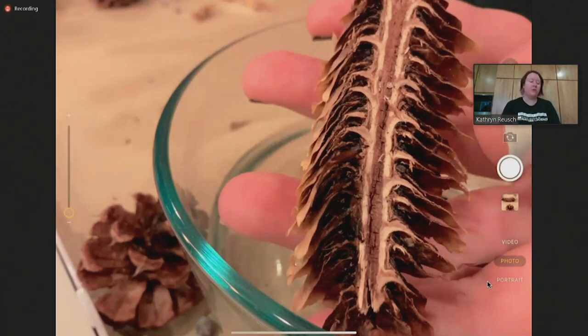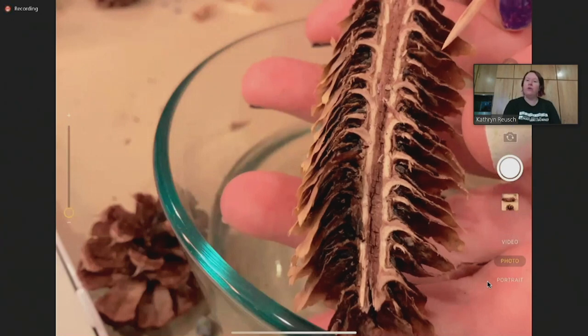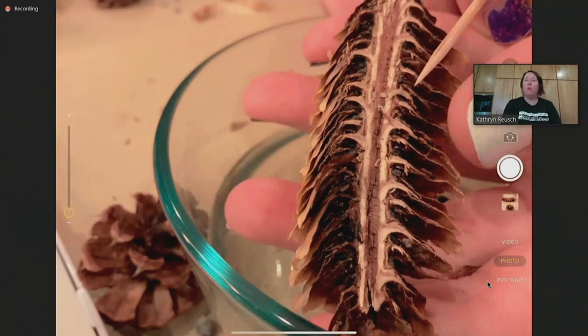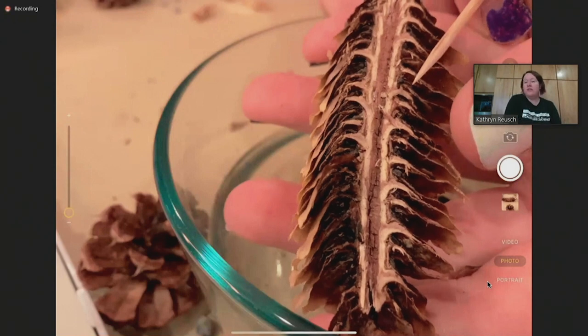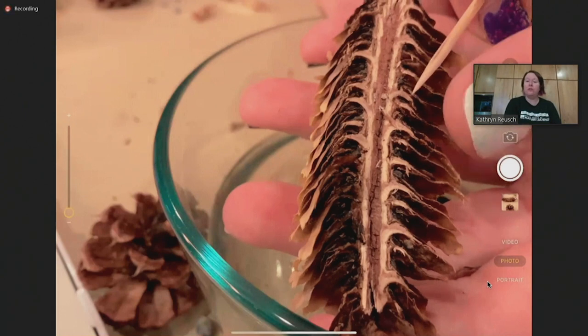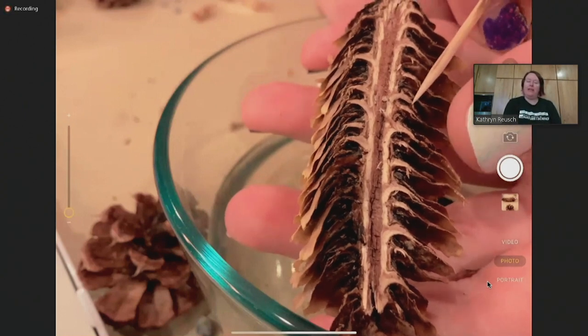So this is actually one of those really interesting things we learned that we hadn't ever really thought about or known about, before we started undertaking this research. Why do cones open and close? You can see it if you're just taking a walk on a rainy day. You can see the cones get really closed up, but we had never really thought about why that might be.